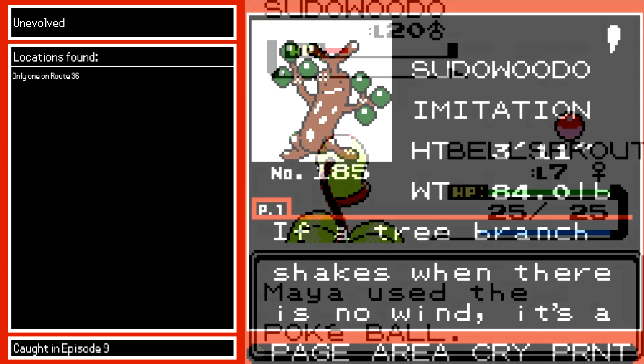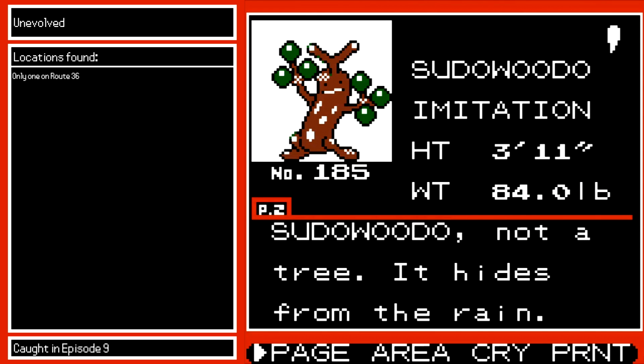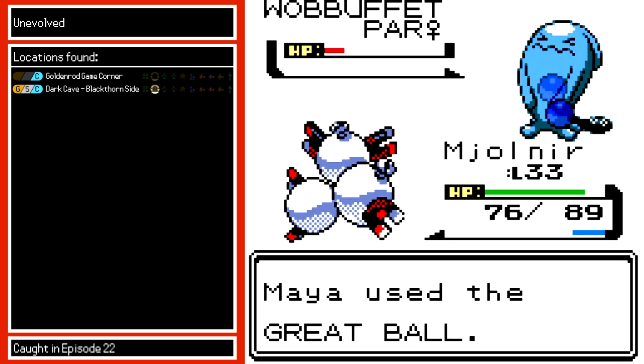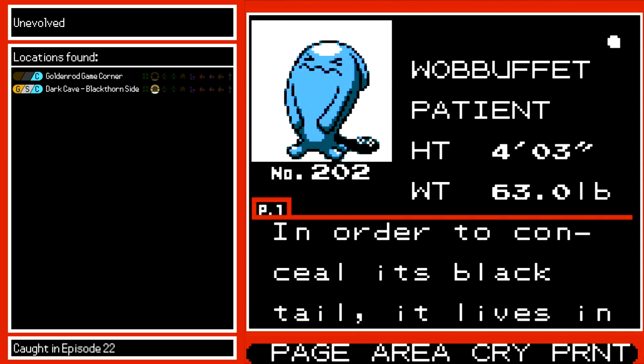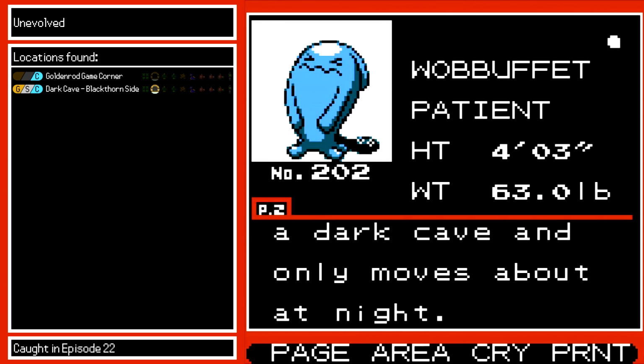Sudowoodo, the Imitation Pokemon. If a tree branch shakes when there is no wind, it's a Sudowoodo, not a tree. It hides from the rain. Wobbuffet, the Patient Pokemon. In order to conceal its black tail, it lives in a dark cave and only moves about at night.